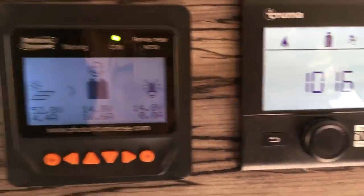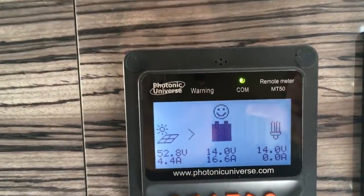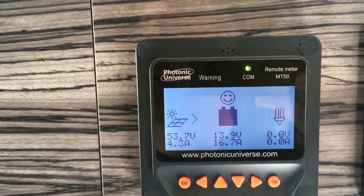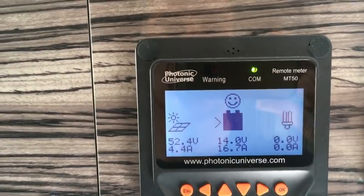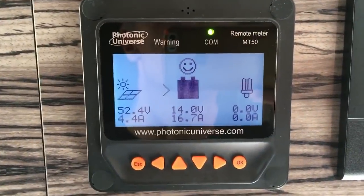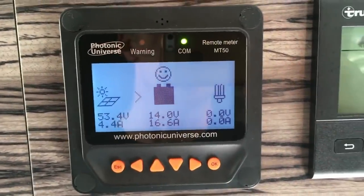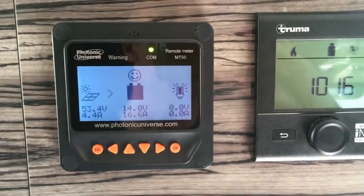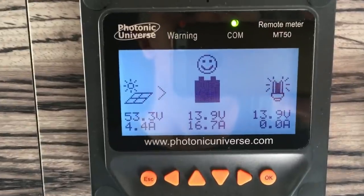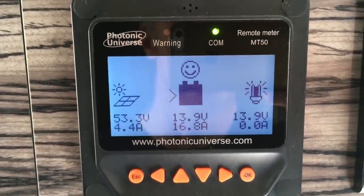It's on the rise, and we've got just over 50 volts and 4.5 amps, so that's about 225 watts, or between 225 and 250 watts we've got coming in already at just after 10 in the morning. I do expect that to increase. Yesterday, even with the panels dirty, I was getting over 300 watts in the middle of the day, and already you can see our battery condition, 13.9 volts and totally full.